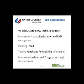So some of the applications that we've been talking about, and I'll just fast forward then. We've talked about how it can increase sales and improve the way you deal with your customers. We've also touched on the benefits of providing a simple way to register those products and improve returns processing.